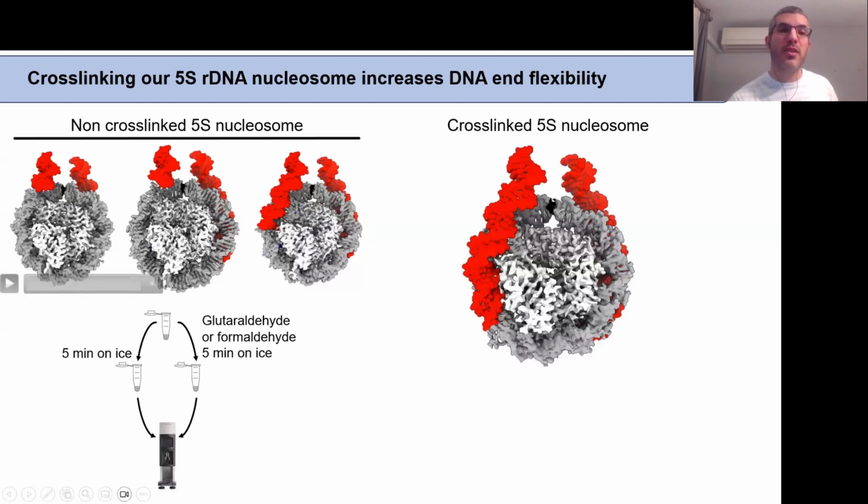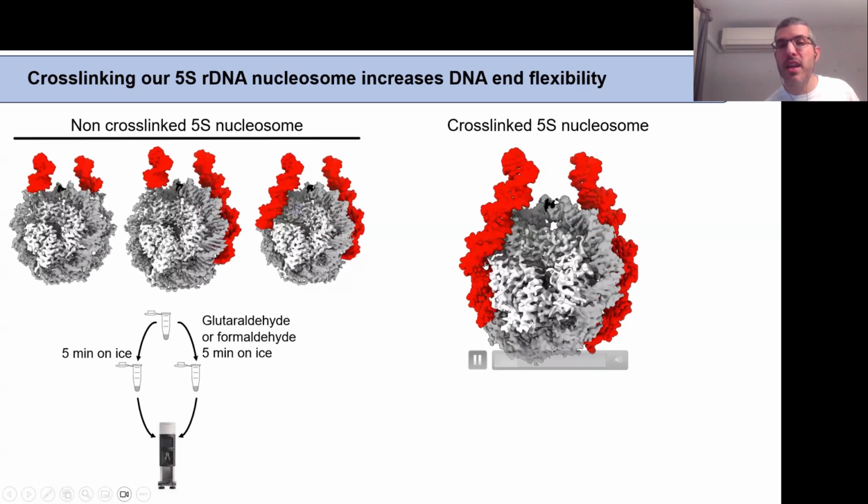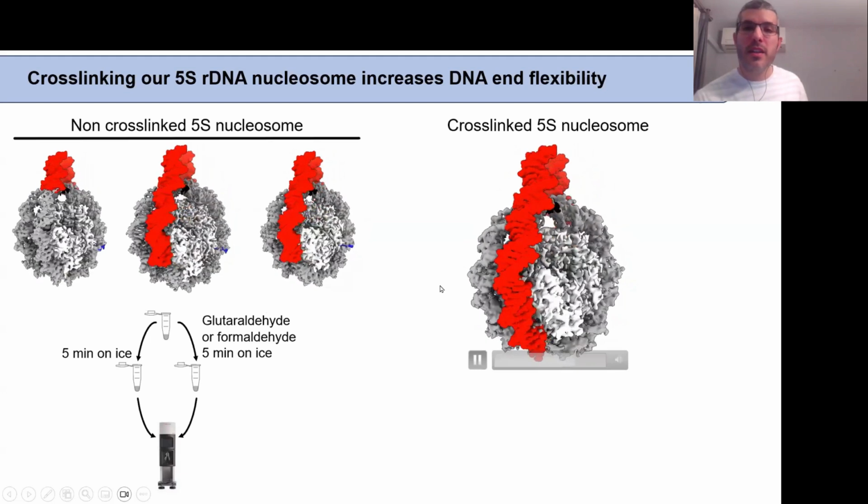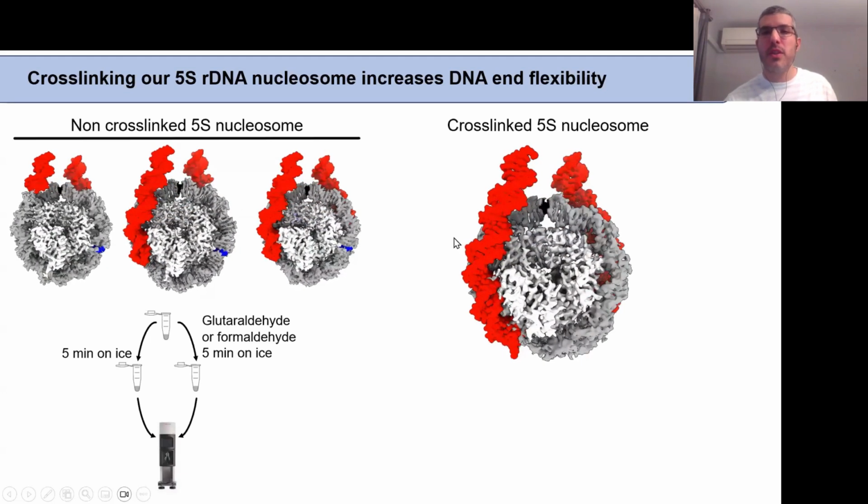It's not that the nucleosome was larger. No, we obtained a single structure. And also, very importantly, this structure does not match any of the non-cross-linked structures. So the difference is the flexibility in the DNA ends is much higher. I hope you can appreciate it, here indicated by the red surface. So in other words, cross-linking the nucleosomes induces an artifactual state with increasing breathing of our 5S nucleosomes.